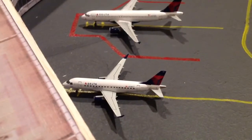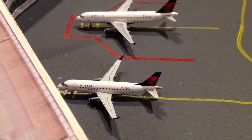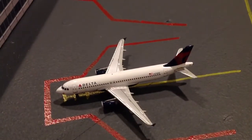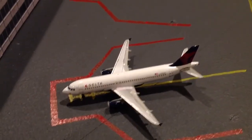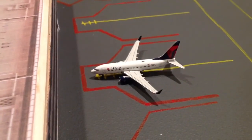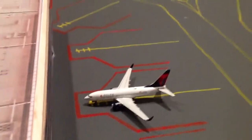Then we have a Delta ERJ 170 who will be headed out to, let's go with DFW for him. Right next to him we have a Delta A320 who will be headed down to Tampa today. He's getting ready to push back. Also getting ready to push back is a Delta 737-700 on his flight out to Nassau.